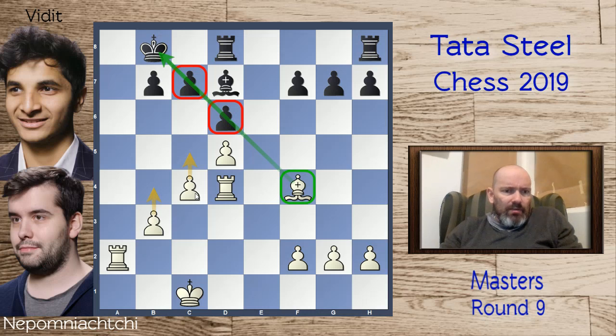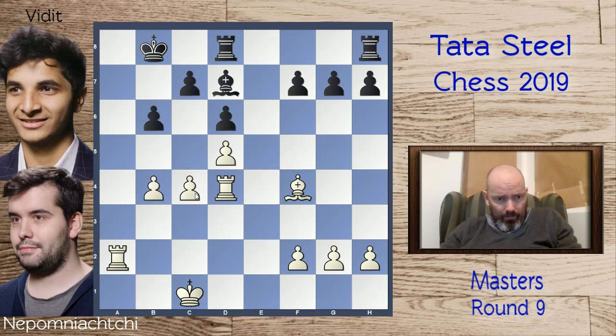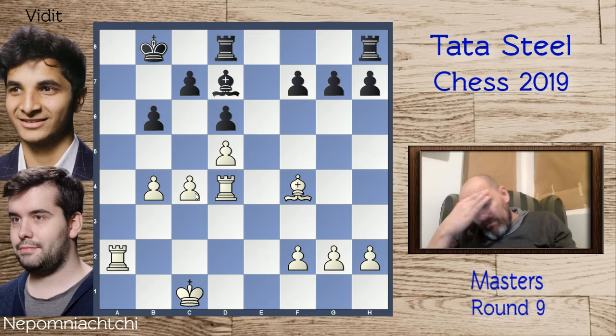Here black plays b6, which I think Nepo thought was maybe not necessary, and it does give white a target after b4. He's getting ready to open things up with c5. Another move here, and black isn't really making a blunder or a big mistake, but okay, he plays king b7. Maybe he should get some pieces into the game.